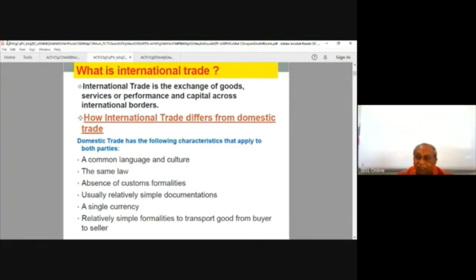We are doing trading with India, Pakistan, China, then Belgium, Germany. Across the borders, we do the exchange of goods, services, or performance. Then we'll discuss how international trade differs from domestic trade. So before we learn about international trade, we have to learn about domestic trade. Have you all done any domestic trade in your life?